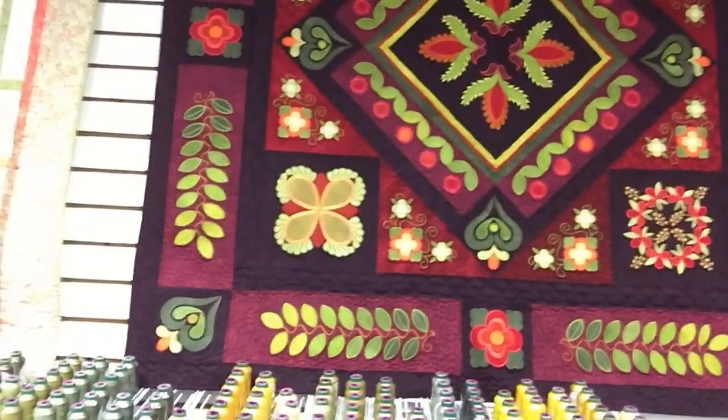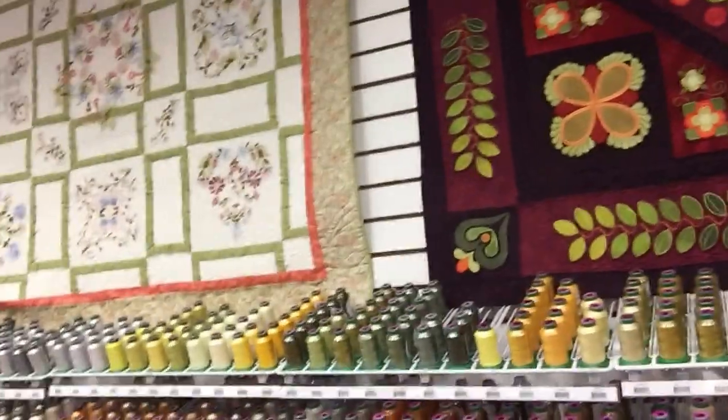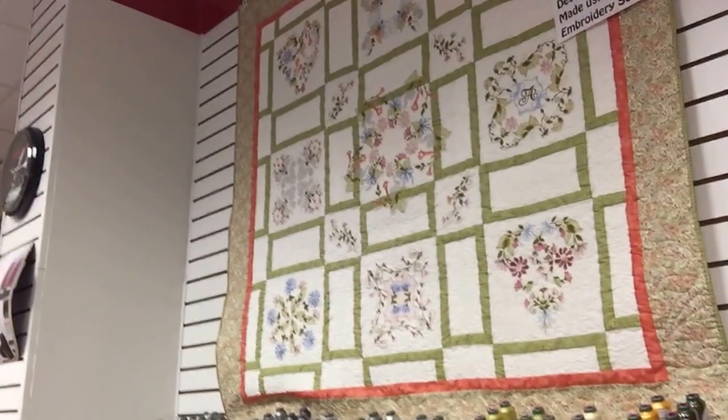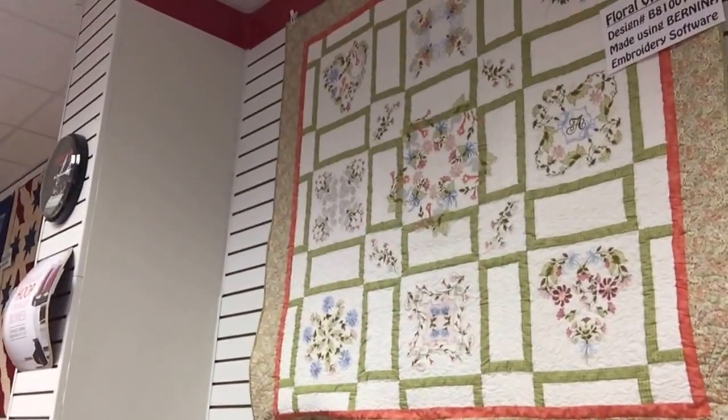And then the one to the left, I made in my embroidery software. Oh, that's the one with all of the embroidery. I was looking at it earlier. I used my software to create monograms and other elements that are kind of like a Baltimore album. So, let me bring the phone back down. You use your embroidery machine? Yes, and then also there's a software program, and that particular quilt was a Bernina inspired project that we did here in the shop.